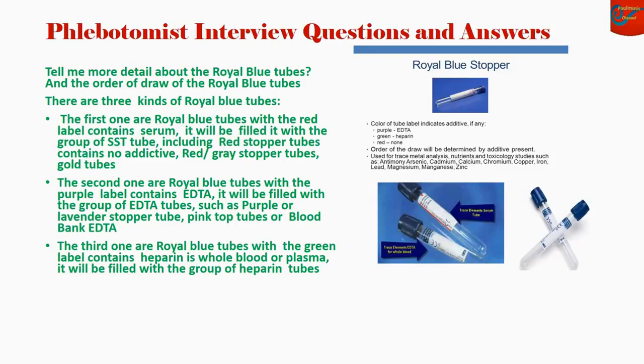In the order of draw, there are three kinds of royal blue tubes. The first one, royal blue tubes with a red label, contains no additive. It will be filled with the group of SST tubes, including red stopper tubes, which contain no additive, red-gray stopper tubes, and gold tubes. The second one, royal blue tubes with a purple label, contains EDTA. It will be filled with the group of EDTA tubes, such as purple or lavender stopper tubes. The third one, royal blue tubes with the green label, contains heparin, for whole blood or plasma. It will be filled with the group of heparin tubes.